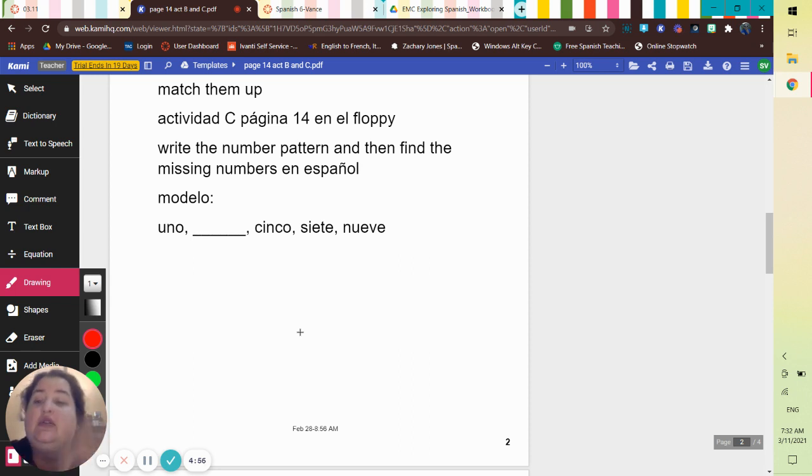So for activity C, you write the pattern. You're going to have a minimum of 3 numbers by the time you finish. You're going to have a blank one. If you have any questions, let me know.